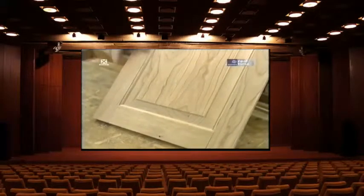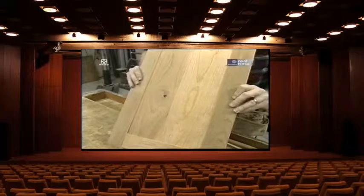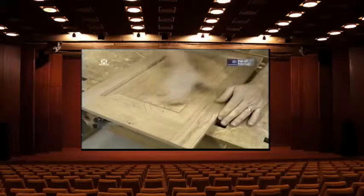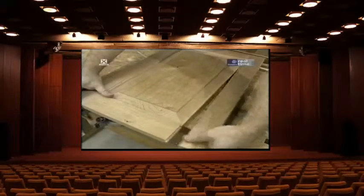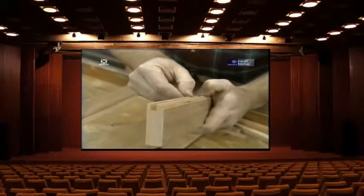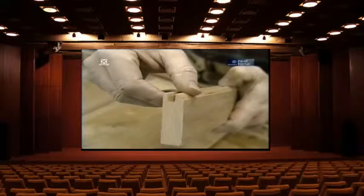There's a raised panel, raised on the front side, flat on the back. And the way the system works is that you glue the corners together, and the panel just floats. I'll pull it out to show you how it works. The panel actually floats in a groove that's cut in the rails and stiles. This one has a nice bead on the face side.